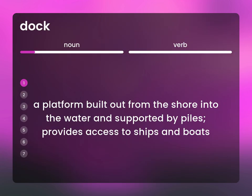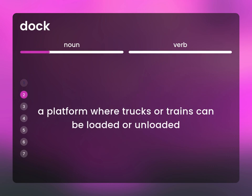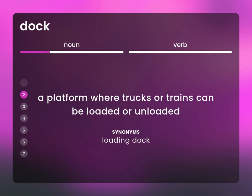A platform built out from the shore into the water and supported by piles provides access to ships and boats. Pier, wharf, wharfage. A platform where trucks or trains can be loaded or unloaded. Loading dock.